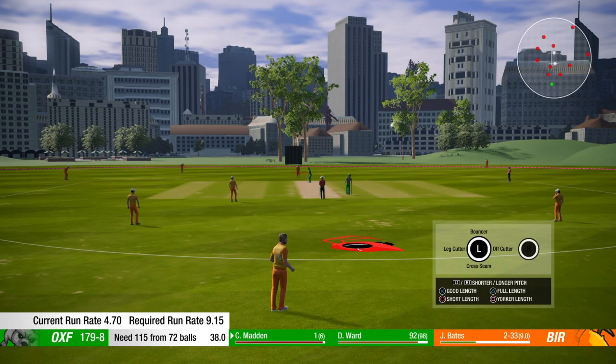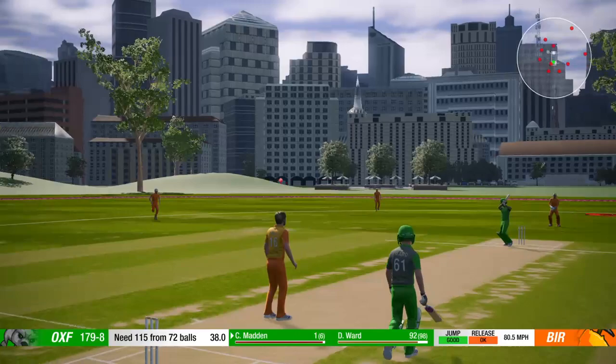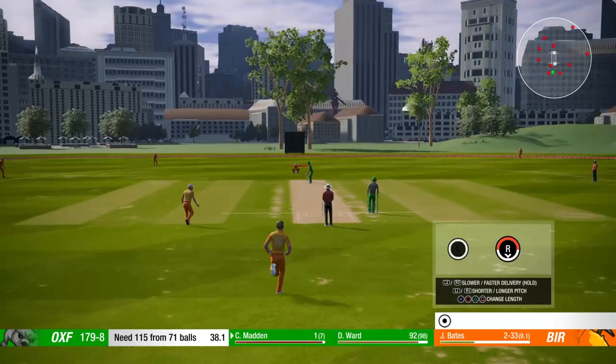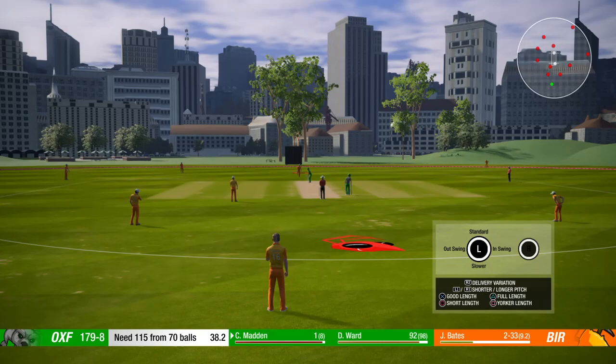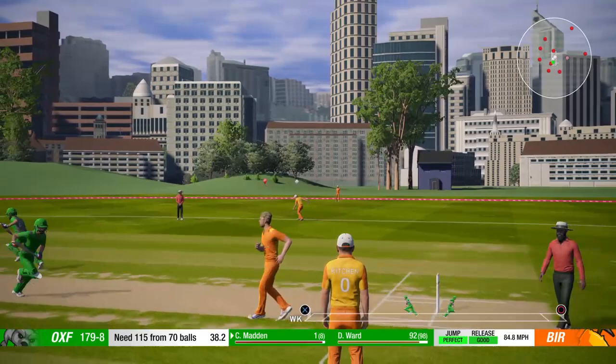Ward's still going out there. 92 off 98 balls. Madden 1 off 6. I think the fact that he hasn't got any more stamina left is restricting him from bowling the quicker balls. Let's try and bowl a slower ball Yorker. Oh, good shot. Can't believe he's got the single there, though.